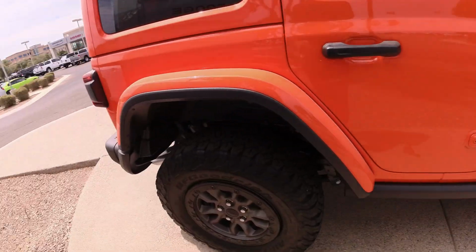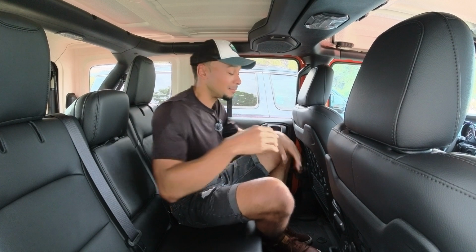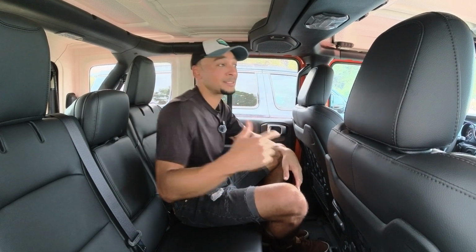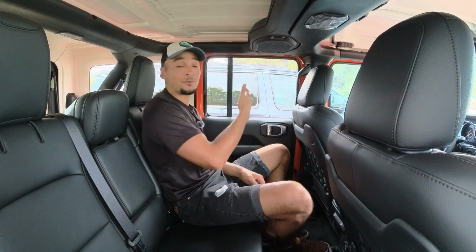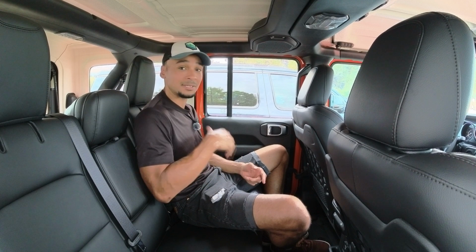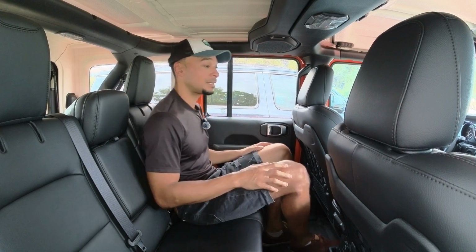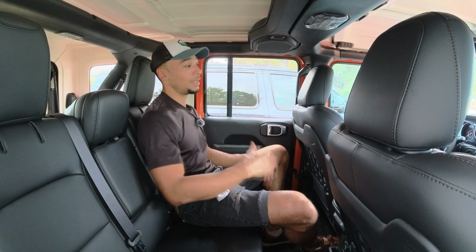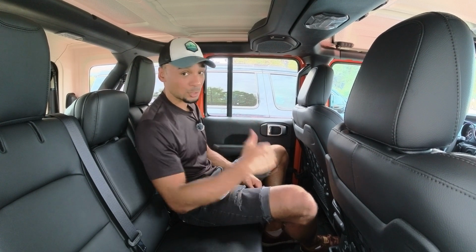Let's hop inside of here. Oh man, it's hot outside, but inside here it's nice, man. Of course you can't get up inside this thing expecting it to be nice like the Jeep Grand Wagoneer Series 3 or something, looking like you're inside a G-Wagon. This thing is meant for off-roading, but even though it's meant for off-roading, it's still real comfortable. But the thing with this one is it's the top of the tip version with the 392.